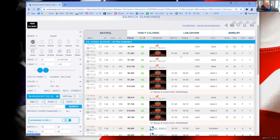They've already vetted it. So some of the things that we talked about, no BGM, no haziness, those things should have been disqualified. The other thing is oftentimes in-house diamonds are owned by the seller. They've already got their own money behind that stone. So they would not have purchased it unless it was a worthy purchase. So that's an important distinction.